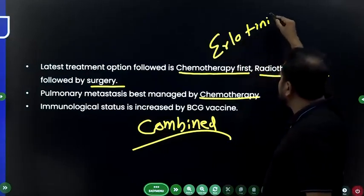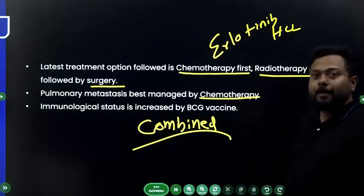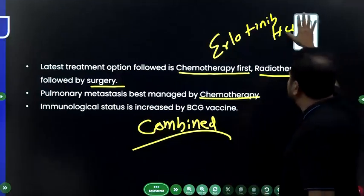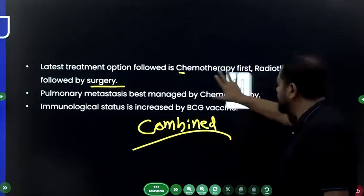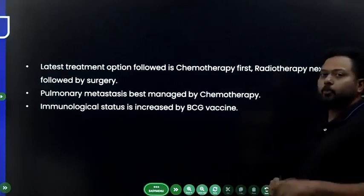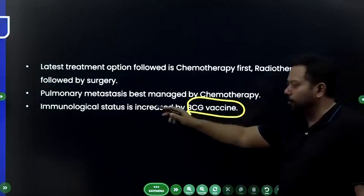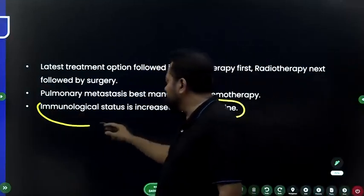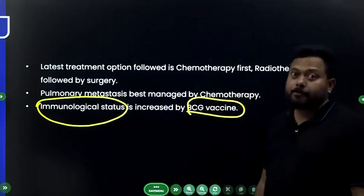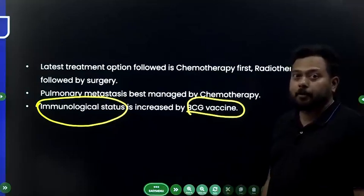Erlotinib hydrochloride, okay. Erlotinib HCl is the drug of choice for pulmonary metastasis. And dear friends, I want to stress another important point here, and this is an ortho point and a Bailey and Love point. This is one tumor where BCG vaccination can improve the immunological status. When you give BCG vaccine, it raises the immunological status of the patient against this tumor.